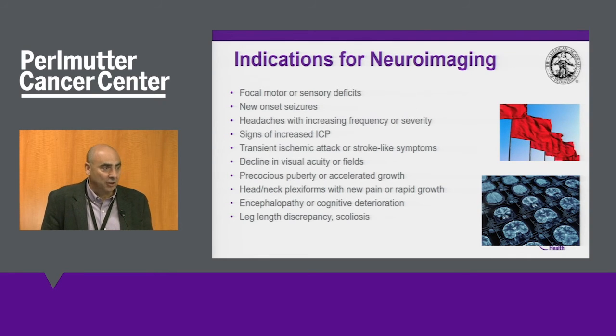So if we see something on our neurologic exam, which is why we see kids regularly to do a physical examination, if there are new seizures, if headaches are progressive or have unusual symptoms associated with them. Headaches are really common, so we don't do scans for everyone with headaches, but headaches with some other symptoms or signs of pressure in the brain. If someone has stroke-like episodes, change in their visual acuity, early puberty or late puberty, or very fast growth or very slow growth, we might do an MRI for those patients.